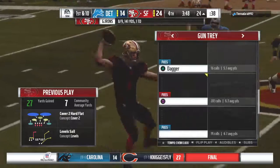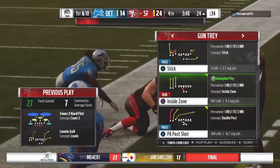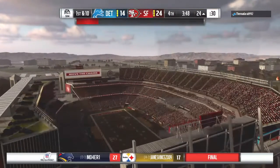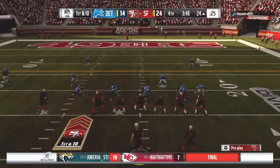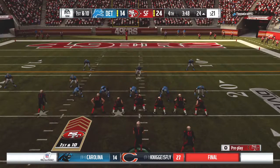A very solid gain of 27. And looking to put this game on ice in the fourth quarter, but still not afraid to throw it as they show there. You want to play the game with confidence, and they have a guy who's in control right now. Their trigger guy, throwing it, they feel just as confident with him doing that as they would if they tried to run the ball and run the clock out.